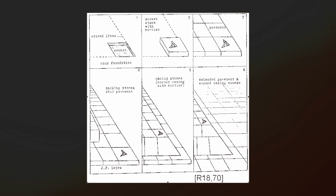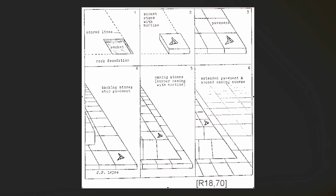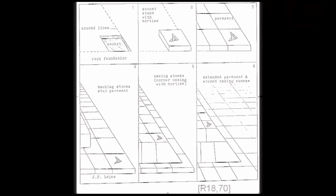Another amazing fact is that the cornerstone foundations of the pyramid have ball and socket construction capable of dealing with heat expansion and earthquakes. This is more technology that appeared ahead of its time.